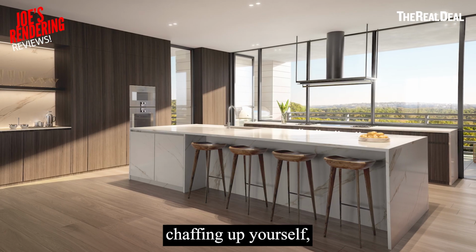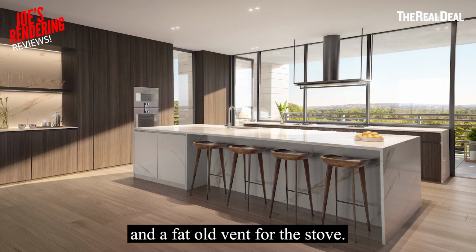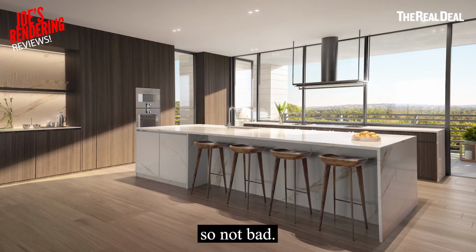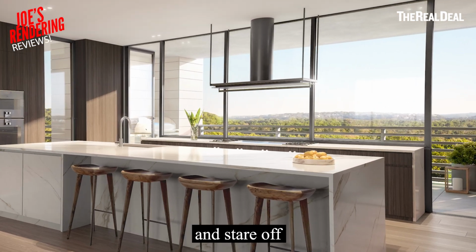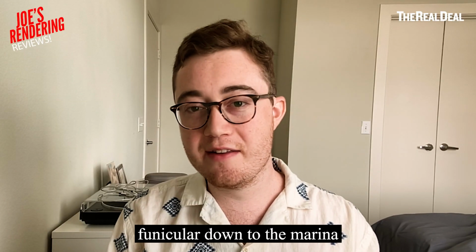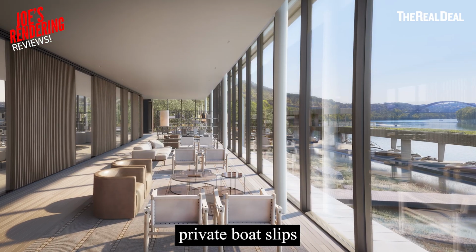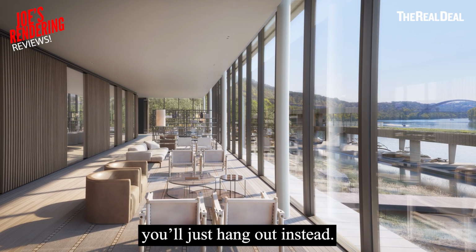Now, if you feel like chefing up yourself, it looks like you'll have plenty of counter space and a fat old vent for the stove. I think I'm seeing gas stoves too, so not bad. Or you can try to cook and give up and just order Uber Eats and stare off into the whole country on that balcony while you wait. Now let's funicular down to the Marina so you can see those private boat slips and the covered viewing area where, if you're scared of the sun like me, you'll just hang out instead.